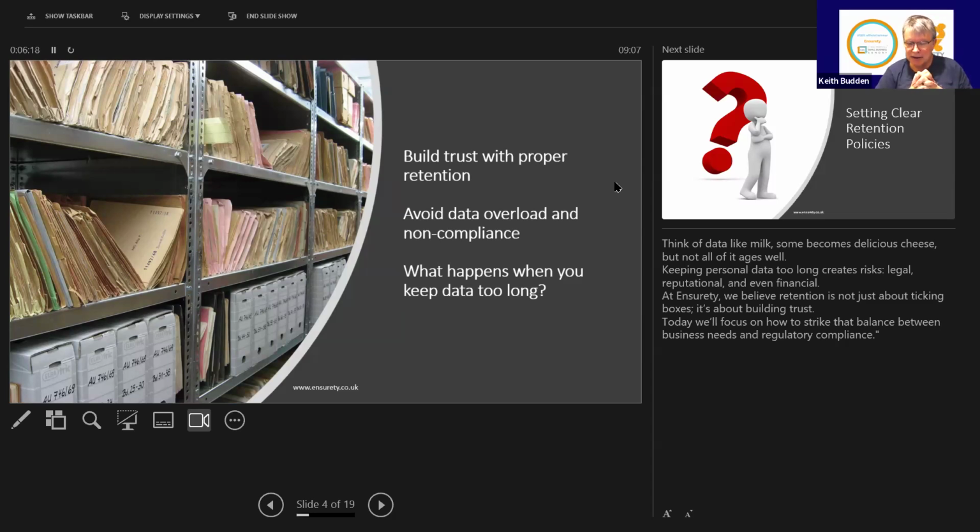But the other thing with personal data is, obviously, if someone puts in a data subject access request, then the more data you've got, the more you've got to look through to try and satisfy that request. So if you minimize the amount of data that you keep, not only is that a GDPR requirement anyway, but it has a real practical benefit, because you reduce the amount of time and effort you've got to spend actually finding data. But also, having a clear retention policy is not just about ticking boxes, it's about building trust. And today we're going to focus on how to strike that balance between business needs and regulatory compliance.